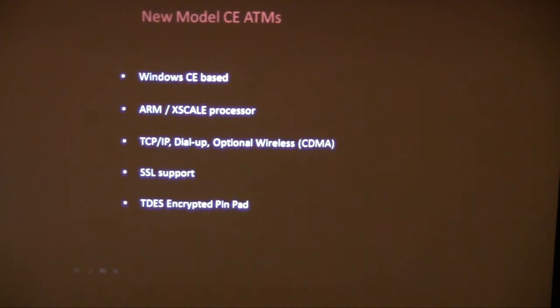So the standard specs of a new model retail style ATM: Windows CE generally with an ARM-based processor, new models support both TCP/IP and dial-up by default, optional wireless, but when I say wireless, I mean CDMA, not 802.11, so unfortunately no drive-by ATM looting. No such luck there, I suppose. But SSL support and a triple DES encrypted PIN pad. So basically, the PIN pad performs all the encryption on the device itself, but I'll talk more about that beast a little later too.